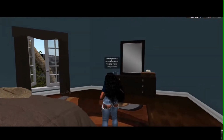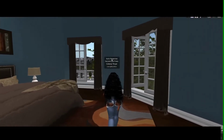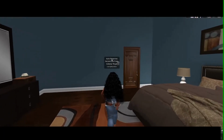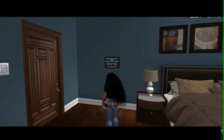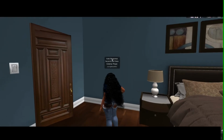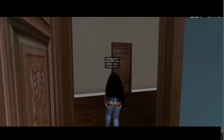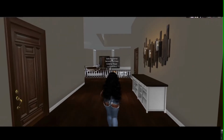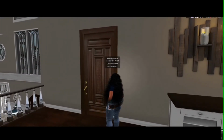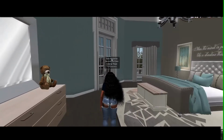Such a nice room. Beautiful guest room. Or a room for another family member. The beds, the beds, the beds. Ugh. Now again, the land impact is going to be rather high on this one because the furnished version, well, you know, it's furniture. It is what it is.